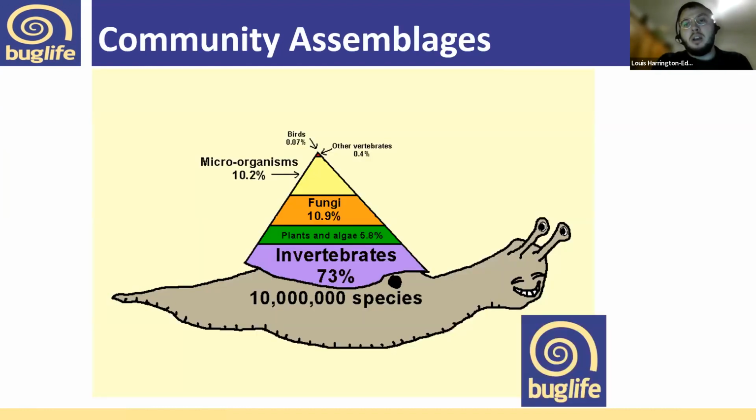So when we talk about invertebrates, it's kind of a made-up group. It doesn't really mean anything except grouping every animal that doesn't have an internal skeleton and backbone. But we can see the importance of that group. This is demonstrating that invertebrates actually make up 73% of all species on the planet, and that dwarfs groups that we think of as potentially bigger, such as microorganisms or plants and algae.